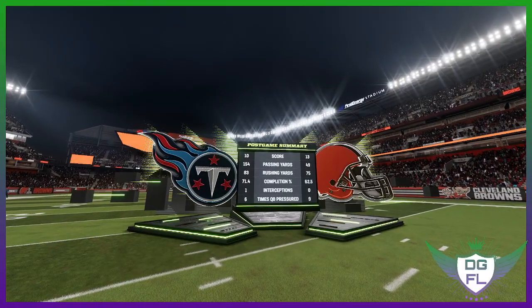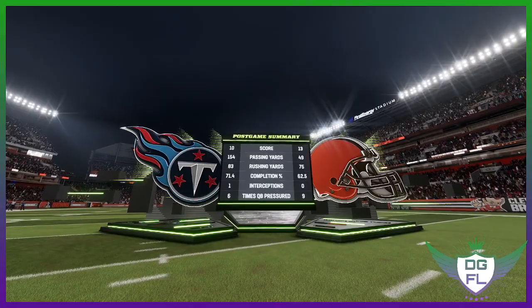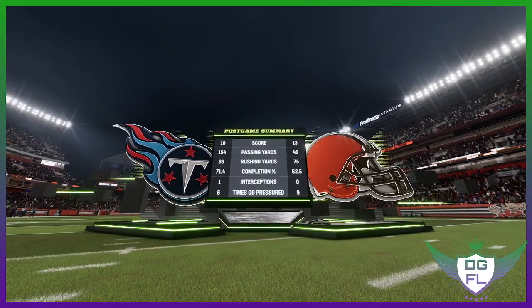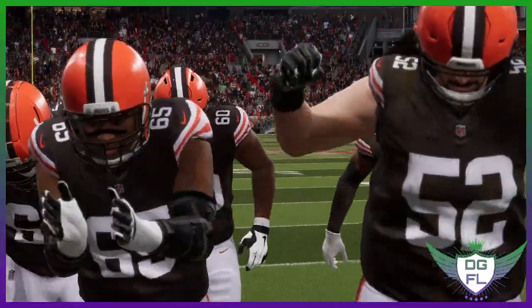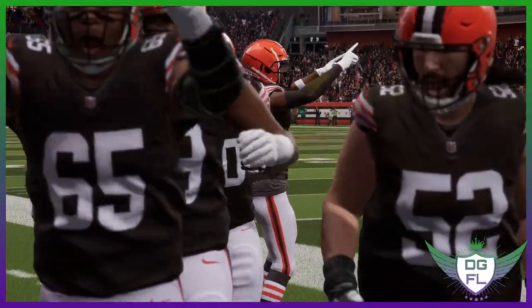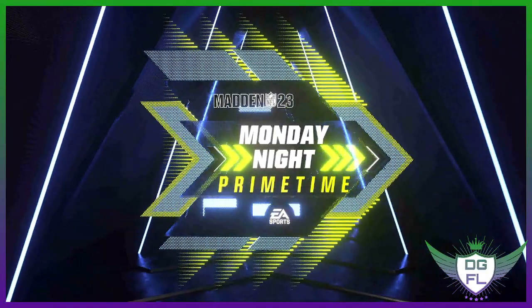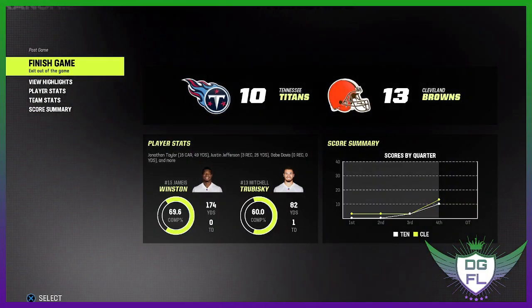So for the Browns, they use the favorable early schedule to their advantage as they move to 2-0. And they'll hit the road next week to take on the Denver Broncos. Meanwhile, for the Titans, they'll drop to 0-2. And they'll have a chance at redemption next week at home against the Indianapolis Colts.